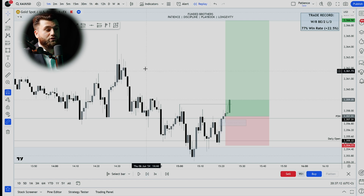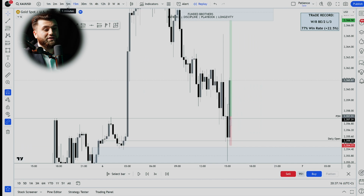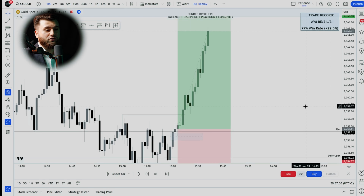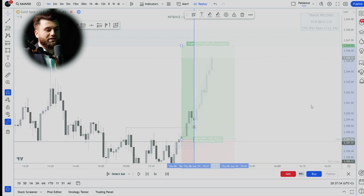5 minute candle also closed above now at this point. It's a no-brainer. And 15 minute candle also broke the high. So at that point, this was a really quick trade. Look at that, price just pushing, like NYC open, and we just pushed. And you have to also look at that. Let's go back a little bit.